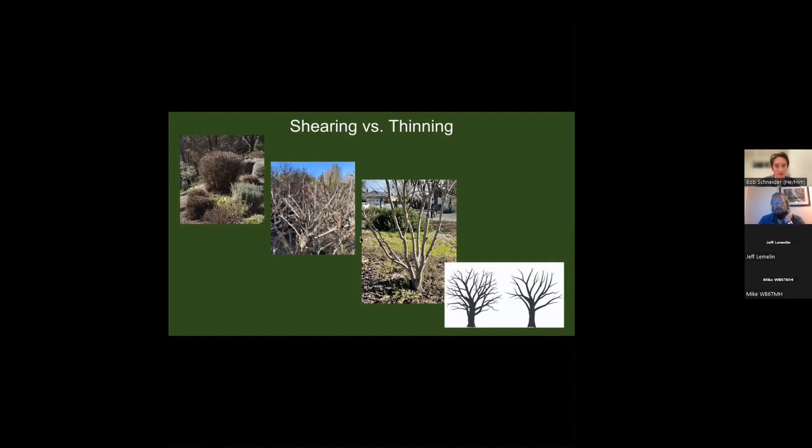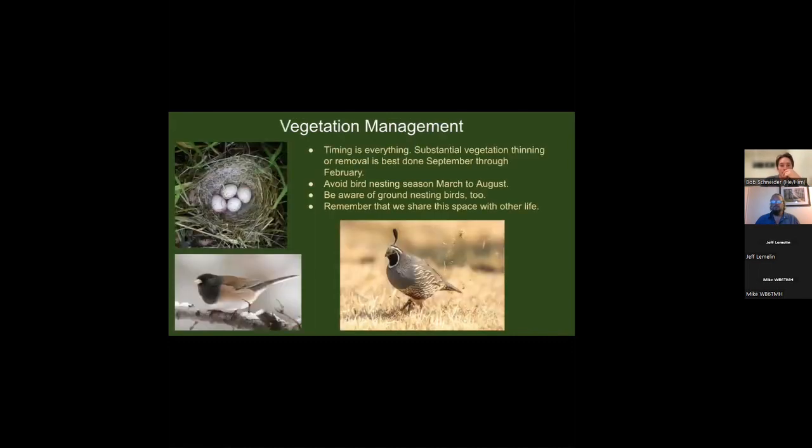There's a lot of great examples, both in real life and a nice little drawing on this slide. You see a dense shrub with a lot of closely growing together branches and twigs. And afterward, you see that after the pruning work, nice open spacing, sun moving throughout. It's just basically removing the buildup of material. And I think this is important.